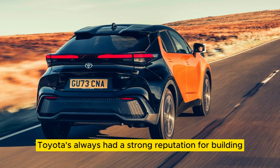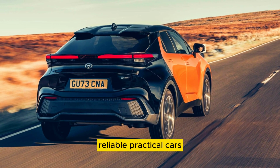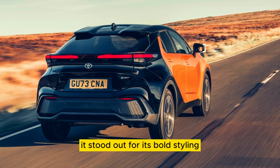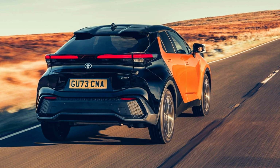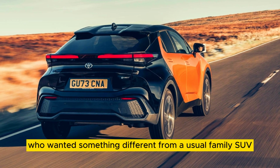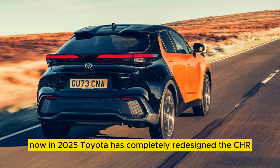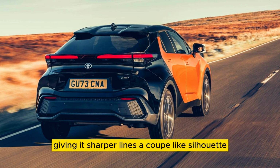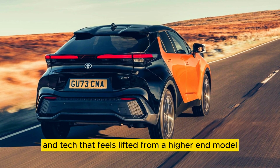Toyota has always had a strong reputation for building reliable, practical cars, but the CHR has never been the one to blend in quietly. Since its first release, it stood out for its bold styling and aimed squarely at younger buyers who wanted something different from a usual family SUV. Now, in 2025, Toyota has completely redesigned the CHR, giving it sharper lines, a coupe-like silhouette, and tech that feels lifted from a higher-end model.